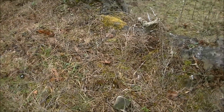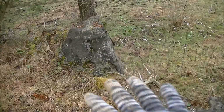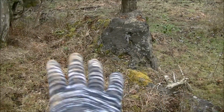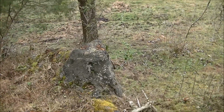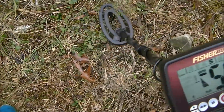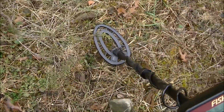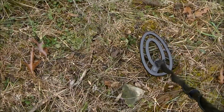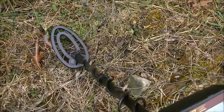Okay, so I hope this is something good. This is where I wanted to come. This is the top of a rock formation that drops straight down there, and I could picture people sitting up here and standing up here over the years. And I got to the top of it, and I actually have a signal. And it is a big signal. Probably just some farm iron. But maybe, if I'm lucky, somebody buried a jar of coins up here.